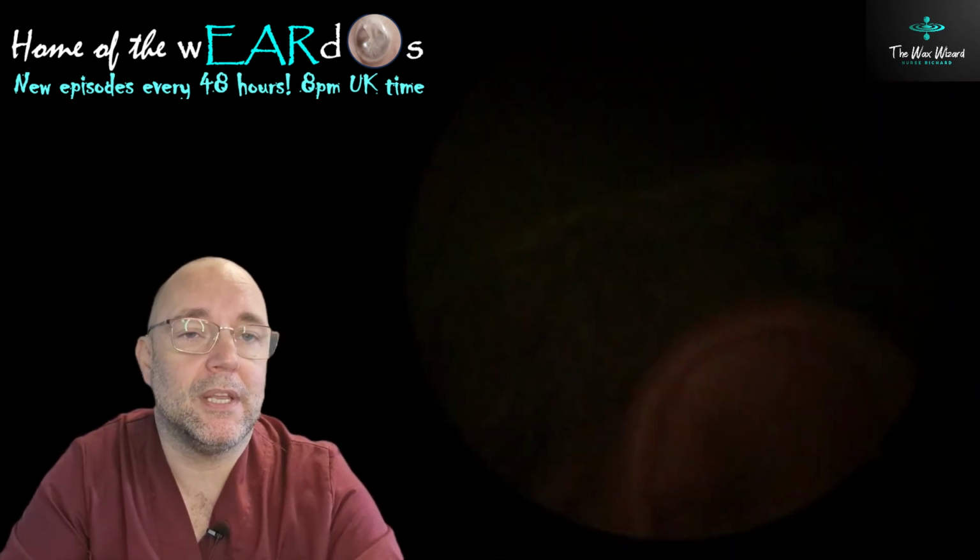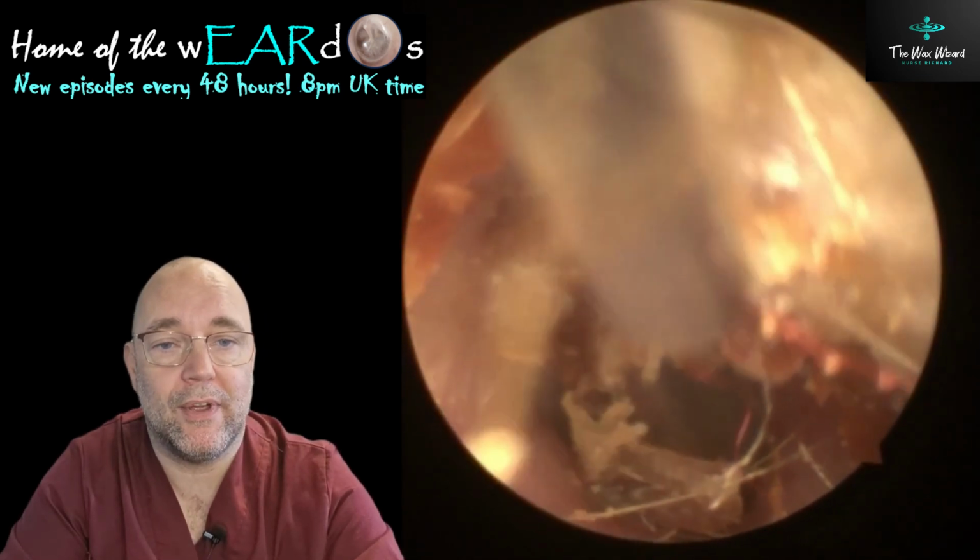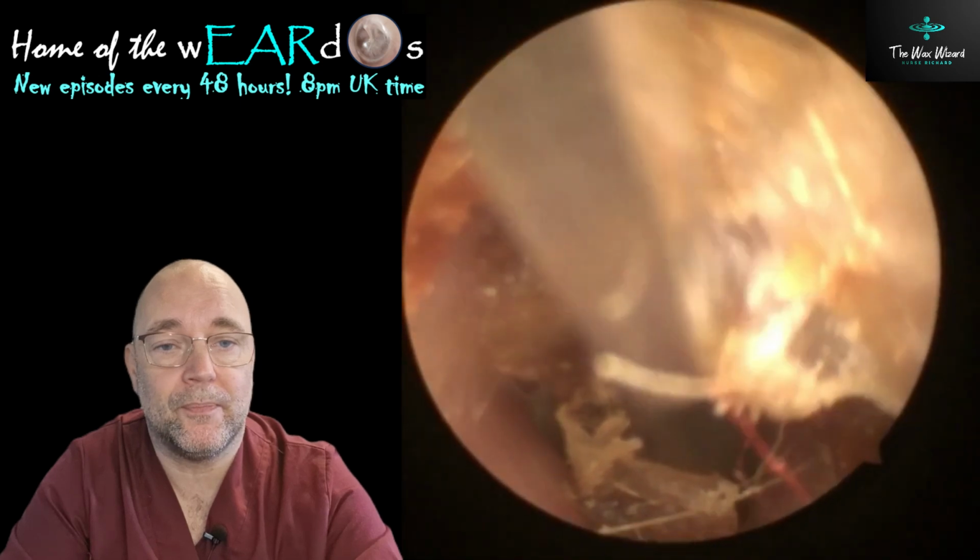But yeah, felt a bit less irritated after we got them out anyway. And there was a fair few in there. There's like 4 or 5 of these strange red fibres. No idea.